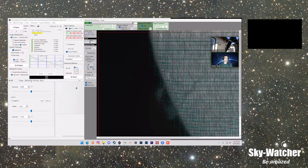Big freaking pixels. So 9 microns, man. If you're shooting anything Daystar, you better have a 432 sensor to work with these big old things.